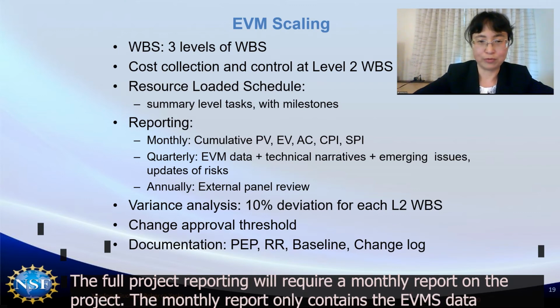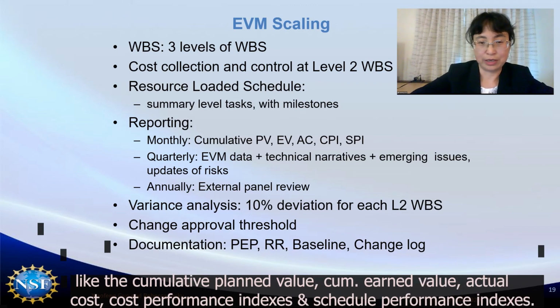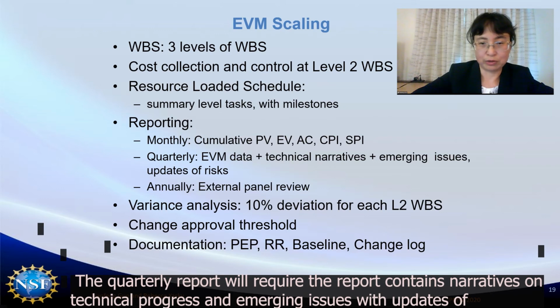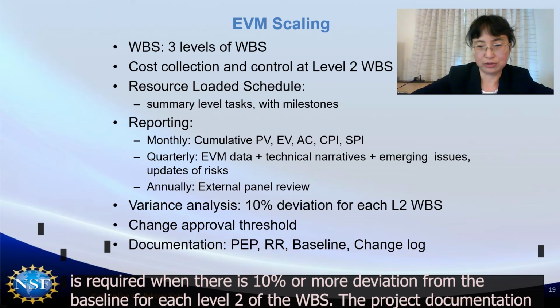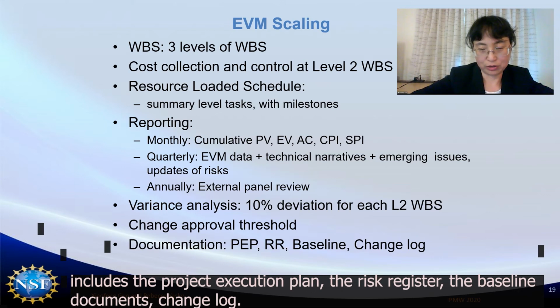And for project reporting, we require a monthly report from the project. The monthly report only contains the EVMS data like cumulative planned value, cumulative earned value, actual cost, cost performance indices, and schedule performance indices. For the quarterly report, we require the report to contain narratives on technical progress and emerging issues with updates of project risk in addition to the EVM data. Then annually, we will hold an external panel review on the project. The variance analysis is required when there is 10% or more deviation from the baseline for each level 2 WBS. The project documentation includes project execution plan, risk register, the baseline documents, and change log.